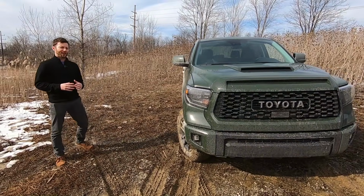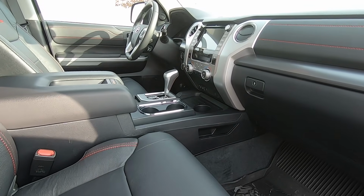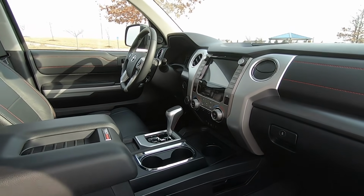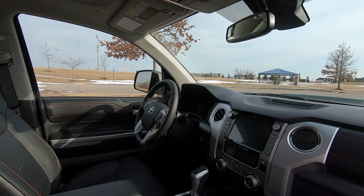There haven't been many refreshes on this truck, just little incremental updates to make it feel a little bit newer, give it a little bit more safety, some amenities, but overall, it's a true truck tough formula.